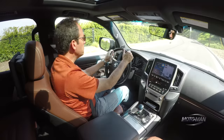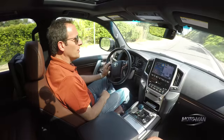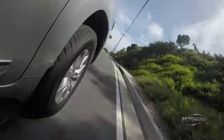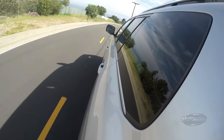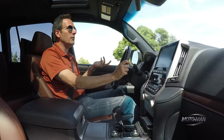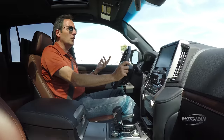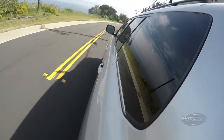Okay. There's definitely a lot of dive, as you saw, but you would expect that with a vehicle that has the ground clearance of 8.9 inches, very high center of gravity, and that much weight. But overall, pedal feel was surprisingly good. And I will tell you, driving it around town, it's not like you're working hard with the brakes to bring this almost 6,000 pounds down to a stop.